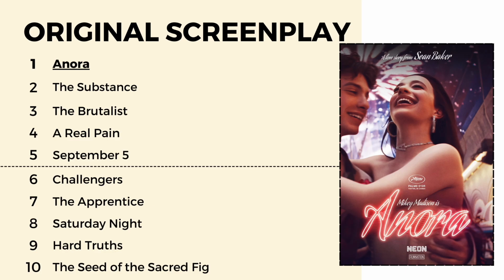For Best Original Screenplay, I think the winner could either be Anora or The Substance. Probably Anora, although The Substance does have a unique and unpredictable plot, and feels like the kind of film that could steal the award at the end. From here, I went with the other Best Picture orbital films that qualify: The Brutalist, A Real Pain, and September 5. All of them heavily involve their screenplay and particularly their dialogue. So to me, it's a no-brainer over something like Challengers or The Apprentice.